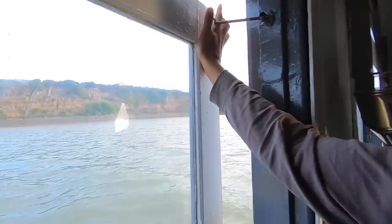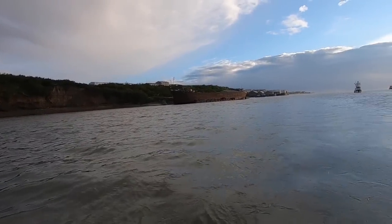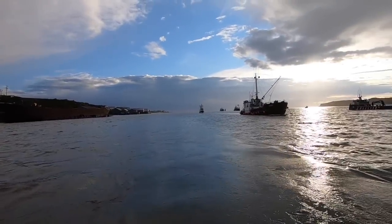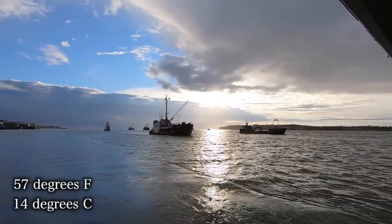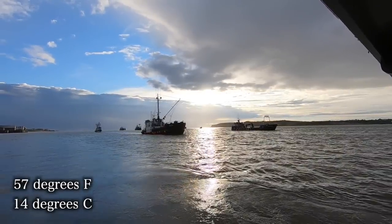Well, hello, I'm coming at you from the salmon tender boat that I'm working on here in Naknek, Alaska, on the Naknek River here in Bristol Bay for the salmon season of 2022. Give you a little glimpse of where we're at here. Actually getting a little bit of drizzle even though the sun is out. It's about 10 p.m., sun's still shining. Sun's been setting here about 11:45 p.m.